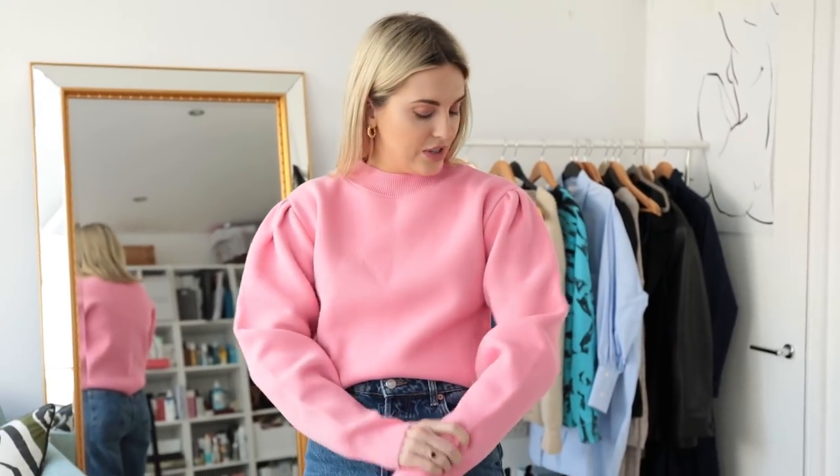It's got those long sleeves again. I'm finding a lot of the knitwear that I'm picking up has that slightly covered hand that's trending right now in knits, especially in the cuff area. And then, yeah, we've got the little volume on the sleeves.